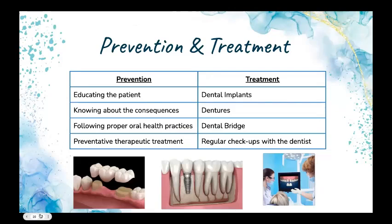Okay, prevention and treatment. Prevention: basically, having a discussion with the dentist is very important to figure out the different preventative and detection strategies to maintain an individual's general oral health. Some of these strategies could include patient education, educating the patient about this condition and what causes it, knowing the consequences if you do get the condition, and following proper preventative therapeutic treatment and oral health practice. Also check in to see whether your daily routine is going to help with your condition, or whether you need to do more, or what other strategies you could work on. So that's an important thing.